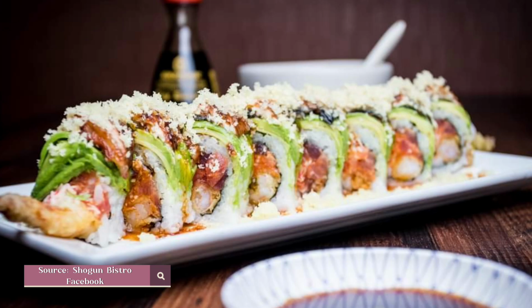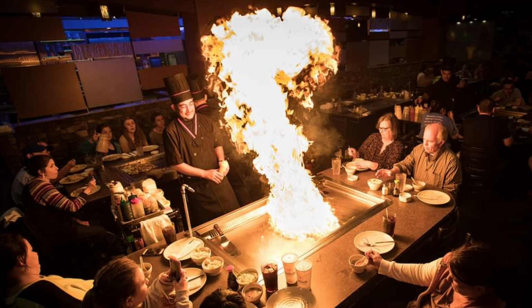Another cool place that I like is the Shogun Bistro here in Bowling Green. It's a hibachi and sushi place. I love my hibachi, and my wife loves sushi, so it's a perfect place for it. They do the cooking in front of you, like the whole dinner and show deal. So it's definitely a cool place to check out.